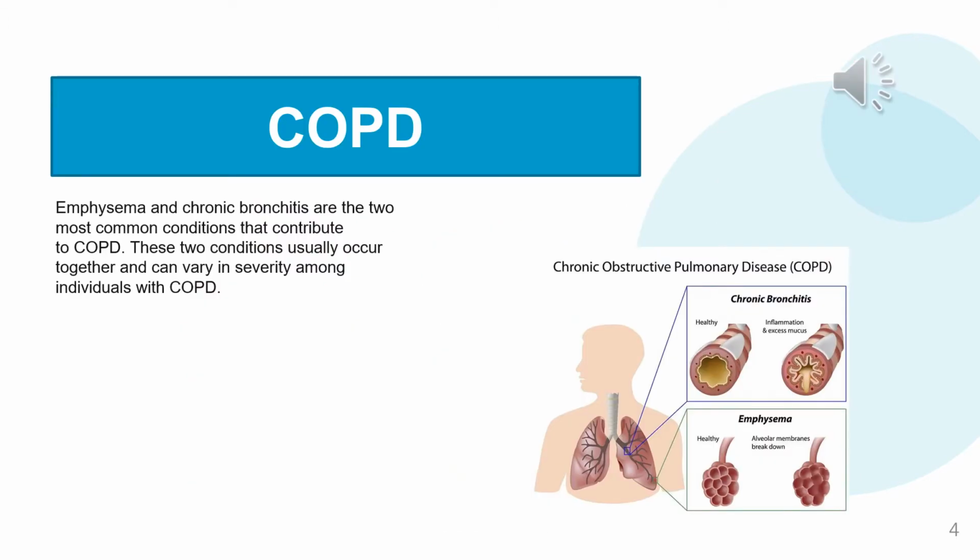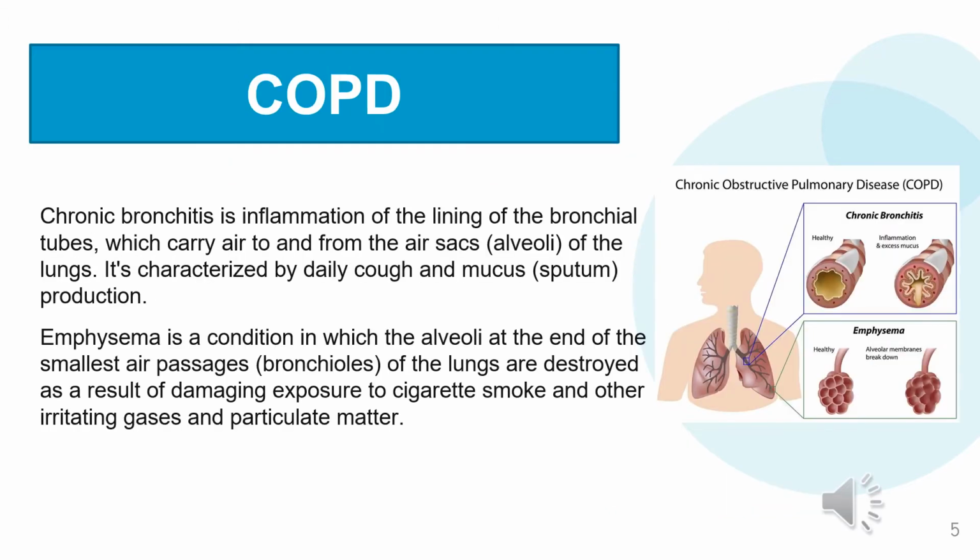In COPD, emphysema and chronic bronchitis are the two most common conditions that contribute to it. These two conditions usually occur together and can vary in severity among individuals with COPD. Chronic bronchitis is an inflammation of the lining of the bronchial tubes, which carry air to and from the air sacs, or alveoli, of the lungs. It is characterized by daily cough and mucus production. So in the image at the right side, you can see healthy bronchioles and inflamed bronchioles with excess mucus.